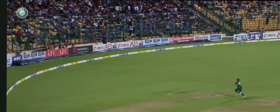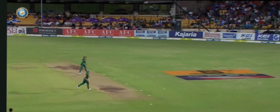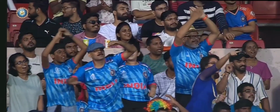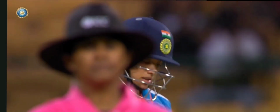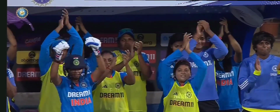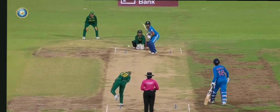Weaves it through the offside on that occasion, fixed the length well enough and got right on top of it. She makes it look so easy, but I promise you it's not an easy shot to play when the ball is deviating quite a lot, playing against the turn. Finding the gap with absolute ease is Smriti Mandhana. Using her feet, going over the top, clears mid-off comfortably for yet another boundary. And that boundary brings up the half century of the Indian vice captain, and the crowd is loving it.